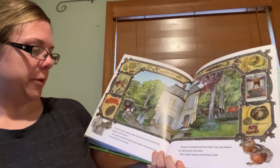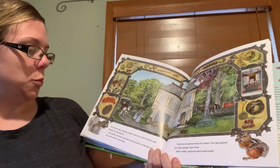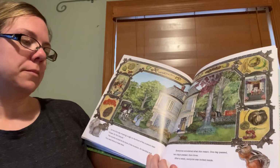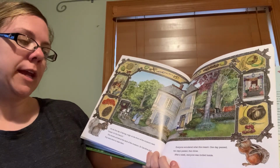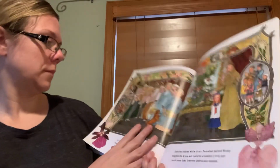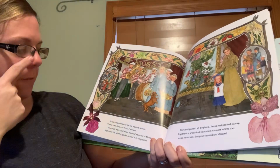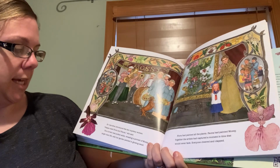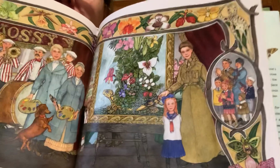On the first day of spring, a sign on the front of the museum read, "Closed. Do not disturb." Two women arrived at the back of the museum. Dr. Carolina and Tori were there to meet them. Everyone wondered what this meant. One day passed, two days passed, then three. After a week, everyone was invited inside. Dr. Carolina introduced the two mystery women. "Please meet Flora and Fauna," she said. The curtain was pulled aside, revealing a portrait of Mossy, larger than life, with her garden painted in glowing detail.